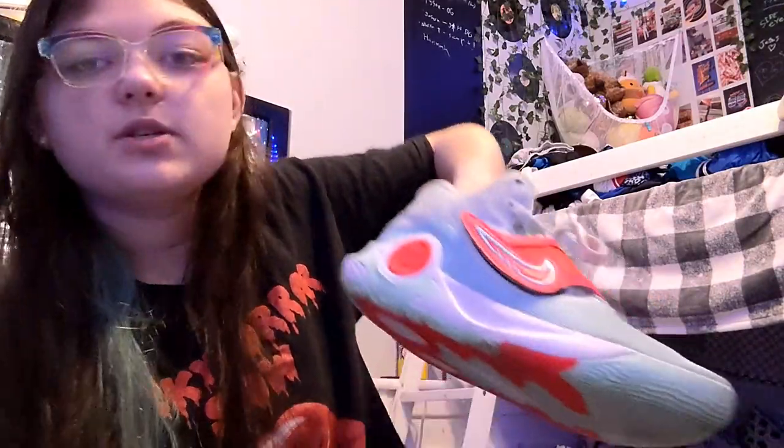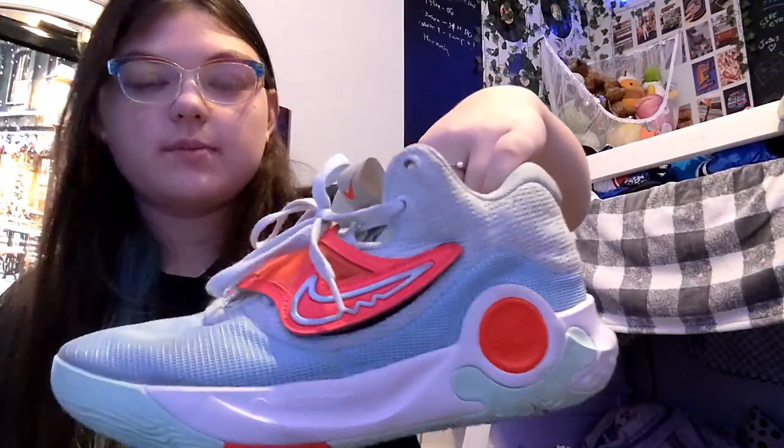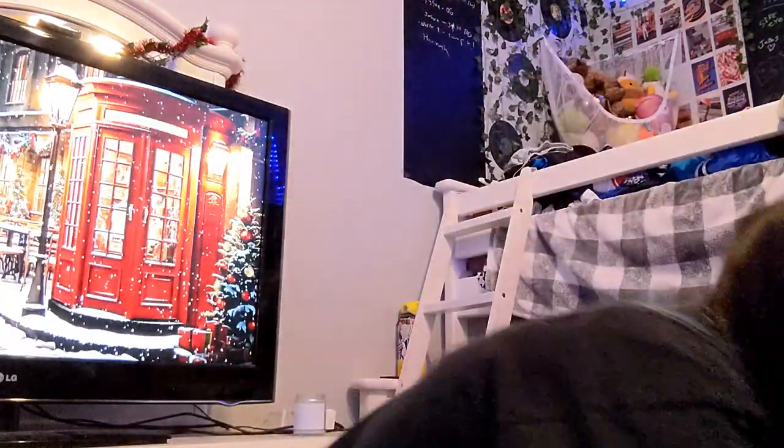And then it's this pair. These are my old basketball shoes. They still fit. I just don't wear them because I have a new pair. So these are some Nike basketball shoes I have. I got them at Academy though. There's not much to say about them. They are very colorful, which I do like.